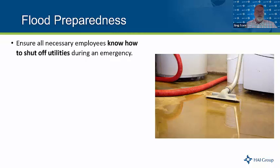You want to make sure that your site managers know that, okay, in the event of a flood, this is where the electrical shutoff is. This is where the boiler shutoffs are. This is where we go to look for those components of our building. And it's not just the maintenance people that need to know that. You need to have your management staff know that. You need to have people that are available to be able to act in the case of emergency.